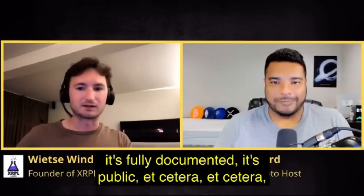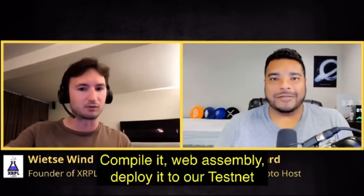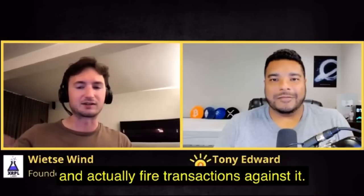It's public, and it actually works. And this allows other devs to build on it. We work with a couple of people from Equilibrium, a well-known blockchain development company, and they have built an entire builder. So you can now go in your browser, go to hooks.xrpl.org, and start building immediately. Compile it to WebAssembly, deploy it to our testnet, and actually fire transactions against it.